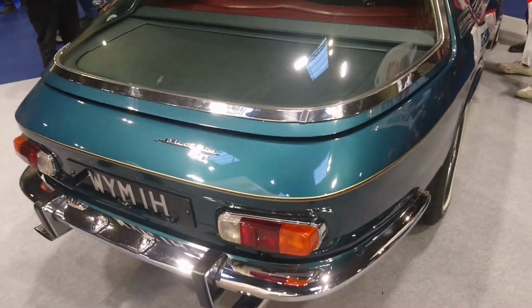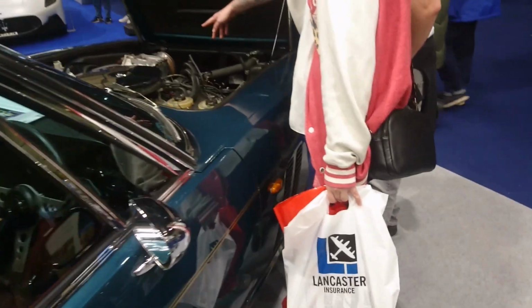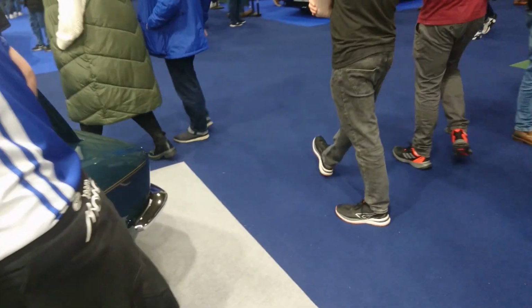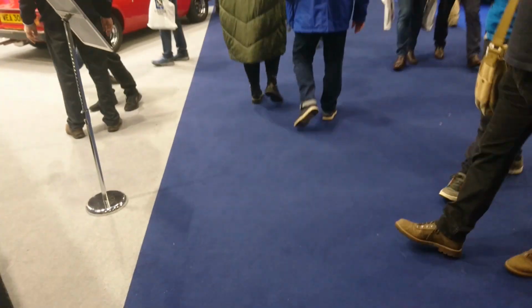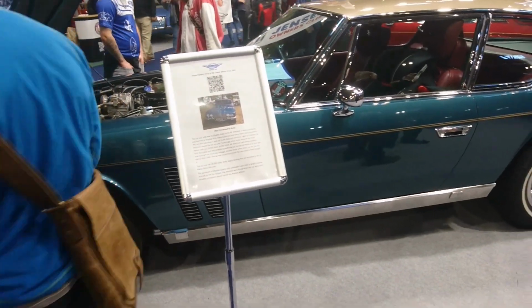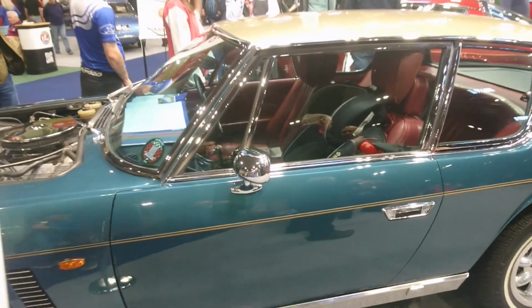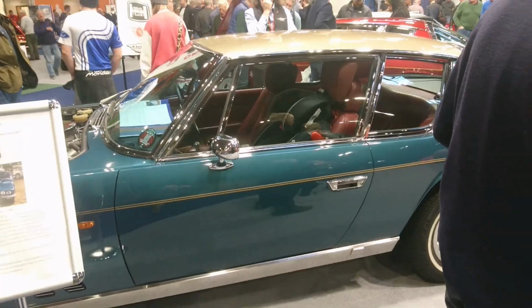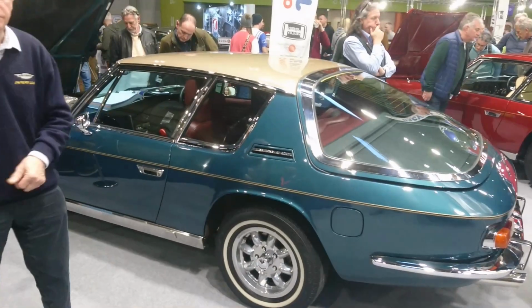Jensen FF, brilliant. Yes, the Ferguson Formula four-wheel drive version, one of the very first four-wheel drive cars that wasn't something like a Jeep or a Land Rover. Just on a B6970, actually the information board will tell me, I'm sure. If I have a look. Yeah, a '69 FF Mark II, and he's actually got a child seat in it as well. Because if you were a child, of course, you want to go in Daddy's car. If Daddy's car is one of these, it would be terribly exciting.